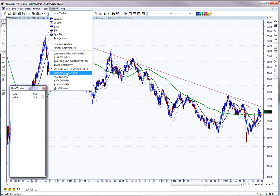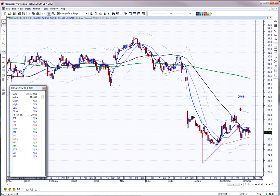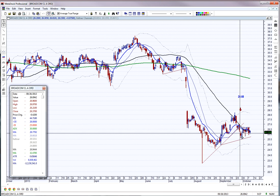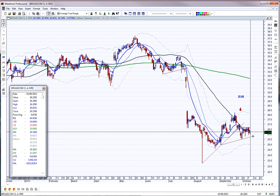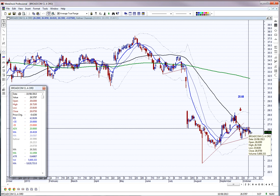Let's take a look real quick at a couple of stocks that I currently have. Then we'll talk about a couple of ideas, and then that'll be it for this evening. I am currently in Broadcom still. Now, I got in on this on Friday the 27th. It has been 8 trading days, and it has not been going my way. Now, it did not stop out.